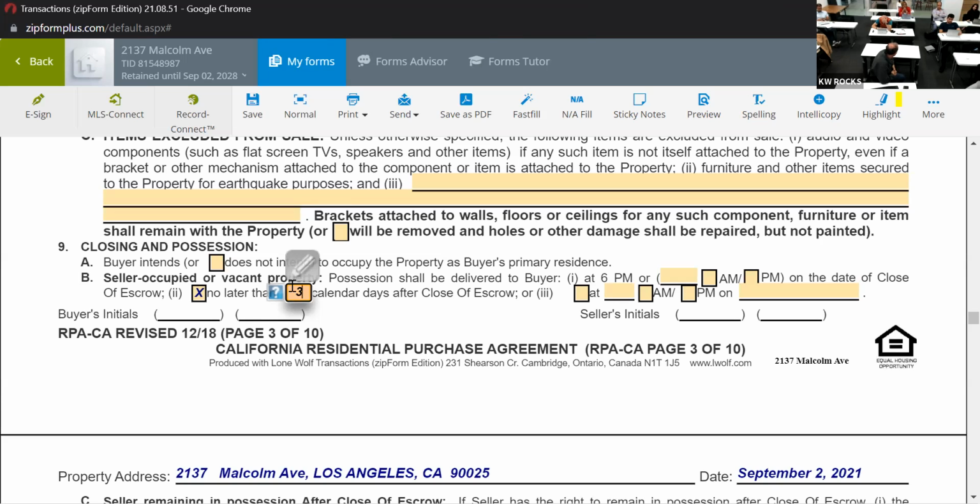Well, there's a term for it, but illegally they are staying there. The sheriff can come and take them. So that could take months to keep them out. Because of COVID? No, because they're not a tenant. No, but with COVID, you can't kick someone out. No, as a tenant.